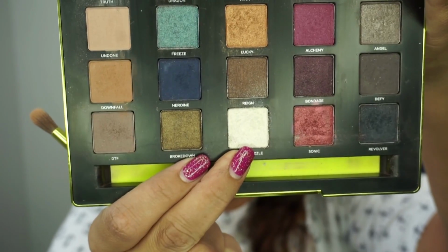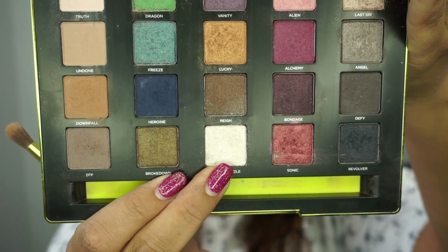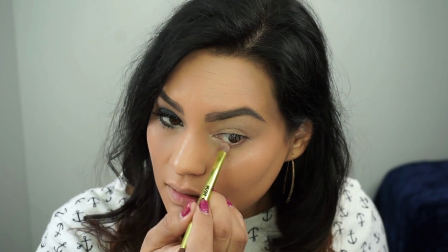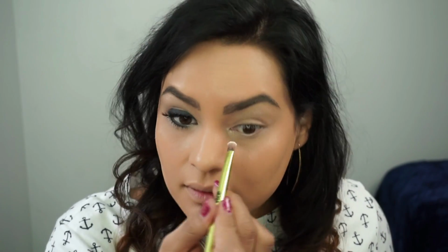Since this look is so shimmery, I'm also going to use the color Bobby Dazzle on top of Last Sin. And this is just going to add even more light, sparkle and shine. And you can also use Last Sin under the eye. And use a little bit more Bobby Dazzle in the inner corner.